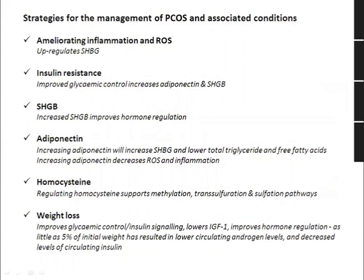And so we're kind of rounding up really now. Hopefully I've given you a little bit of information here on some of the factors that are not only driving PCOS, but actually associated with PCOS and the associated conditions. And the strategies, as practitioners, is we need to downregulate inflammation, look after our oxidative stress pathways. We need to look after those. Insulin resistance, improving glycemic control, increasing adiponectin, sex hormone binding globulin, really, really important as well.